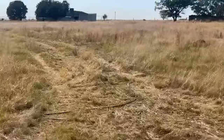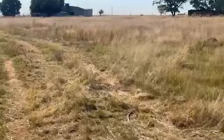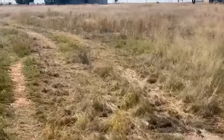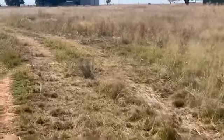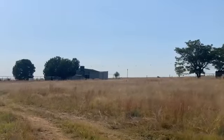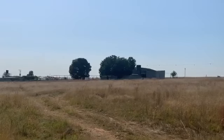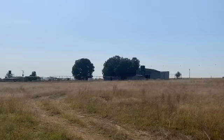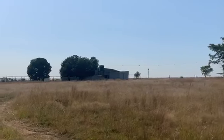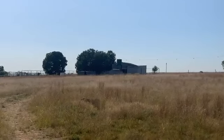Okay, so guys, we're going for a walk back up to the show garden now. The buildings that you can see in front of you are the hangers. On the left of your screen, there's two hangers over there. The small hanger is our workshop where we fix things and store our equipment. And the larger hanger, which you can't really see, is behind that.